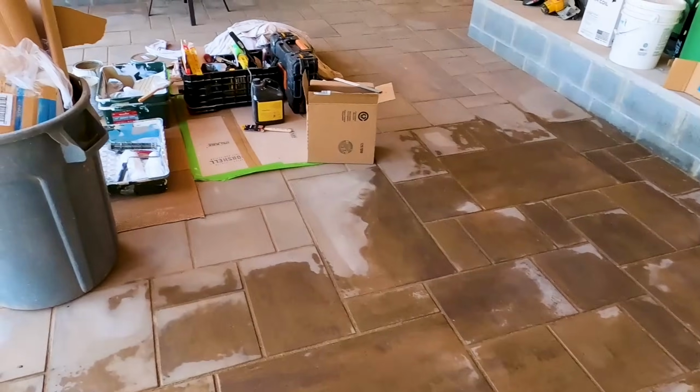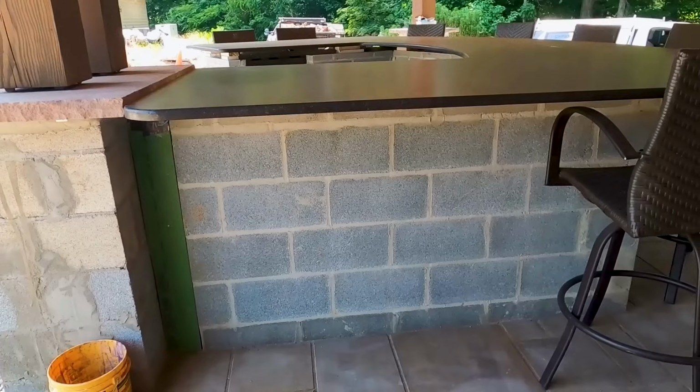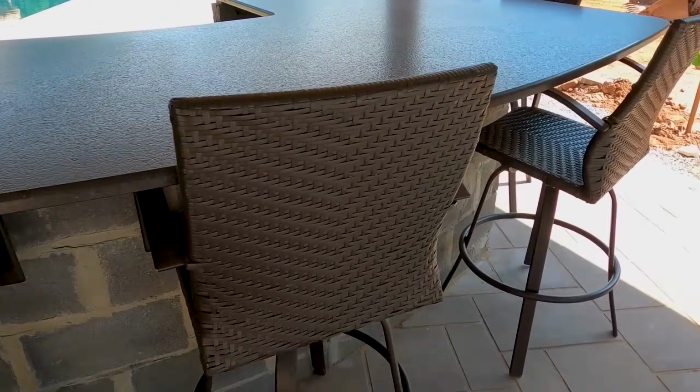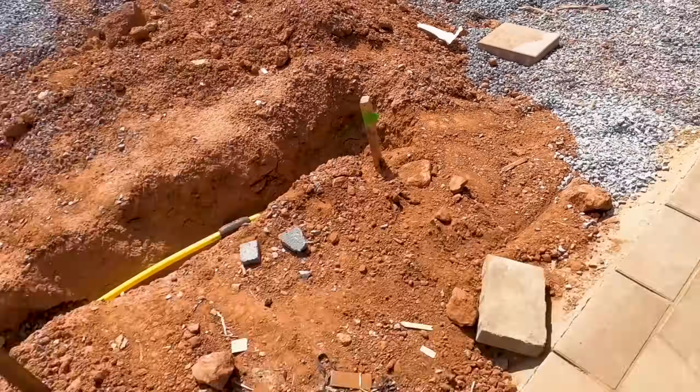We'll stay off of that. Painter's doing his thing inside. Gonna look real nice, this bar. If you only knew the headaches, anxiety, and troubles that the height of this bar caused us. But the guys at LAP, they took care of this today. Did a great job. We gotta bring up a little soil here around our edge on the backside.